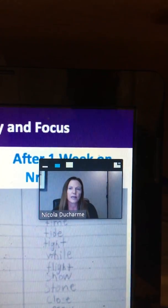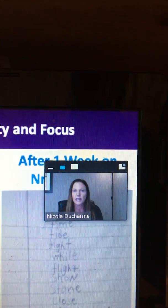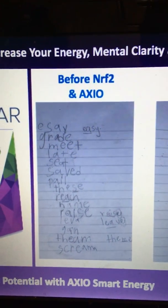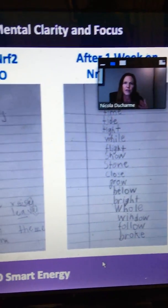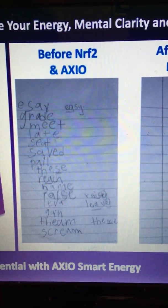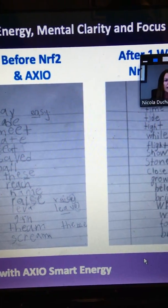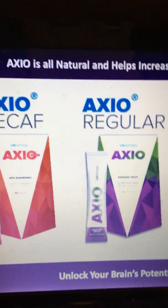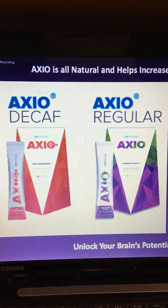It also has been really profound, the combination of Nrf2 and Axio, in children with learning disabilities, in children on the autism spectrum, even in neurotypical children, just to help their brains to excel and to grow and develop in healthy ways. This combination is powerful. It comes either in decaffeinated or caffeinated forms. I personally do the decaf because I'm quite caffeine sensitive. I put most of the kids I work with on the decaf.